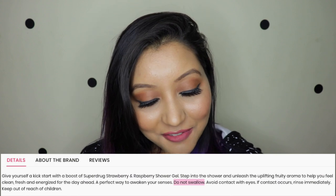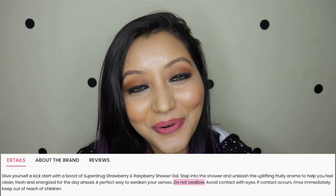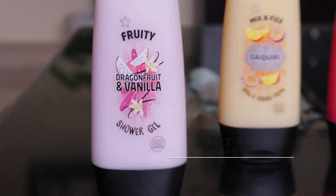I have used Body Shop, Bath and Body Works, Neutrogena. I just don't like that feeling. But with this one, I was so surprised that it has that slick feeling, but it is extremely minimal, so that was extra brownie points. The funniest thing about the shower gel is that it's literally written over there, do not swallow. So yeah.